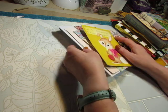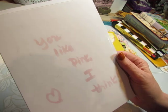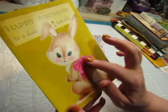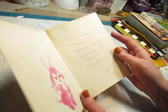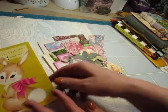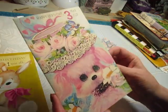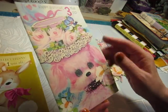And then these things were in this envelope that says, you like pink, I think. You're right, I do. So there's this fuzzy card and a bunny with a beautiful pink bow. Again, a 1-year birthday card. Isn't that cute? There's another card with pink. There's a pink puppy with pink roses on his hat and bluebirds. This one's for a 3-year-old. That is adorable. I love the pink and the blue.